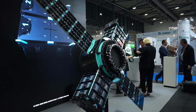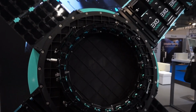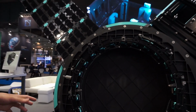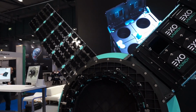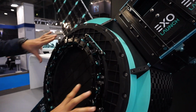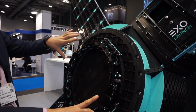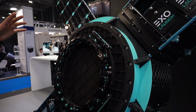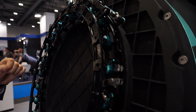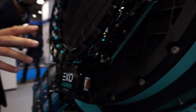Here we have Exolaunch's bread and butter. Basically, they're a company that tries to build equipment that you use in order to get things into space. So they make these capsules in which you can put your CubeSats and they'll basically deploy them. But they also make things like the deployment mechanism that pushes your upper part of your spacecraft or the payload off of the second stage of the rocket. So they have this custom designed separation system that is super reliable and just using springs. So there's no explosive charges here, it's just a bunch of springs and magnets.